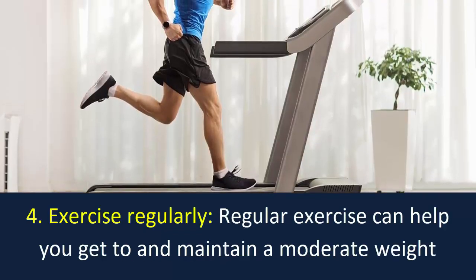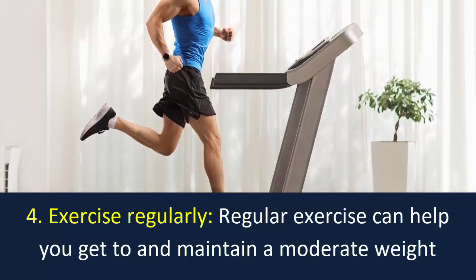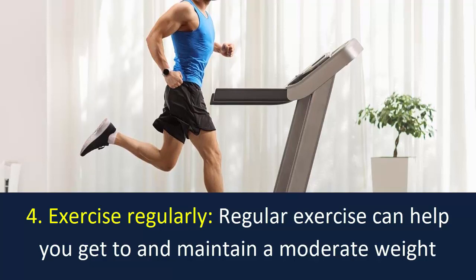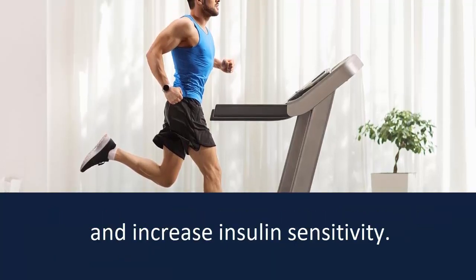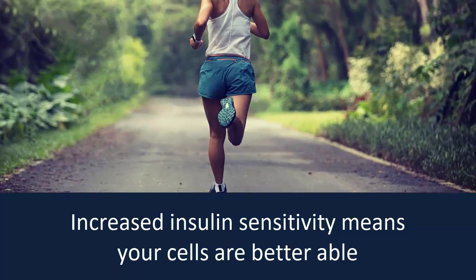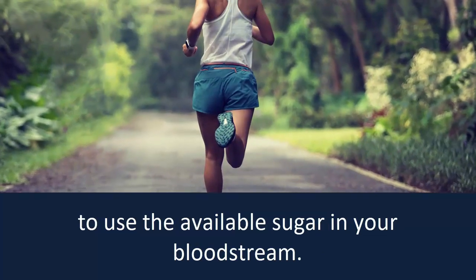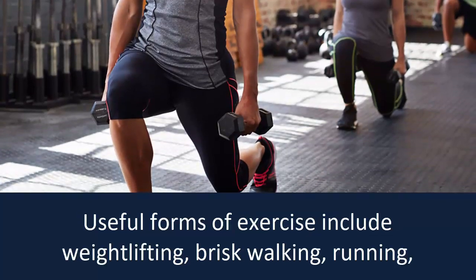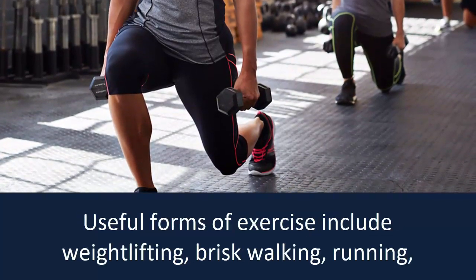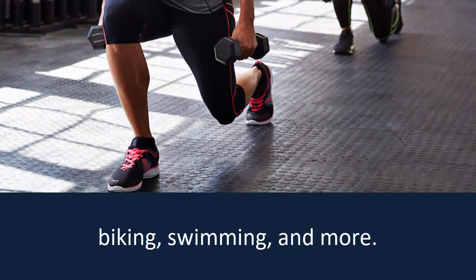Number 4. Exercise regularly. Regular exercise can help you get to and maintain a moderate weight and increase insulin sensitivity. Increased insulin sensitivity means your cells are better able to use the available sugar in your bloodstream. Useful forms of exercise include weightlifting, brisk walking, running, biking, swimming, and more.